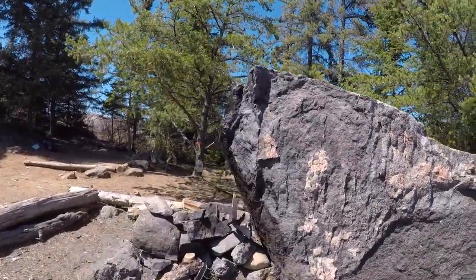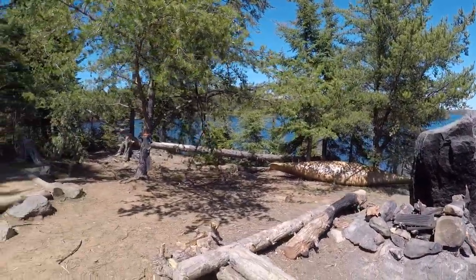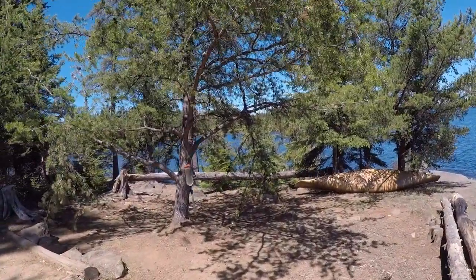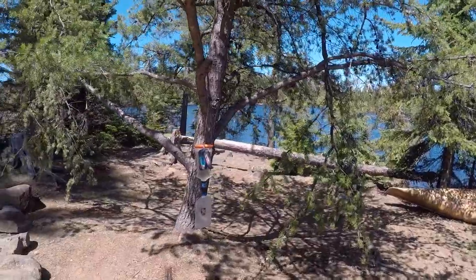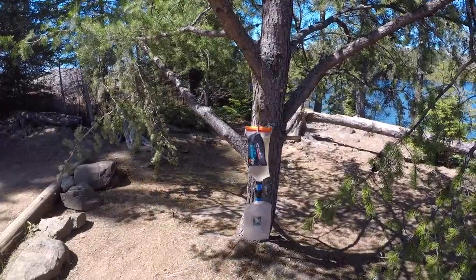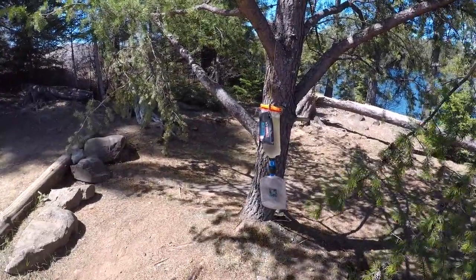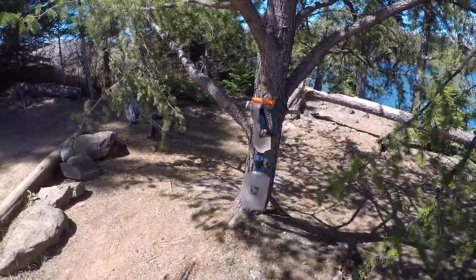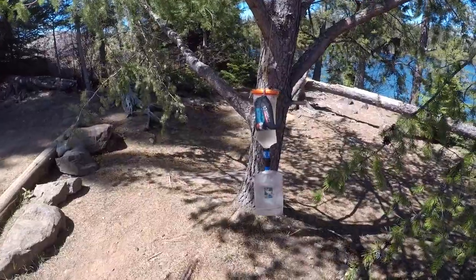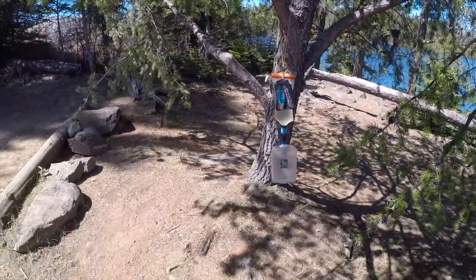Got a somewhat sheltered fireplace ring, some wood, and so my water filter is dripping, but barely. Luckily I've got a gravity setup, so I did fill that up first thing, and we'll just let it drip while I set up the rest of the camp. I may just have to carry more water each day than I had hoped, because I was hoping to just grab it on the fly. But don't know if that's going to work.